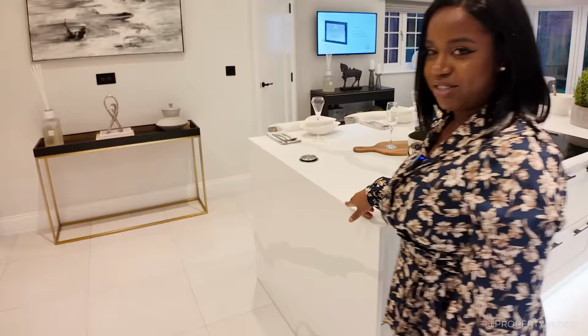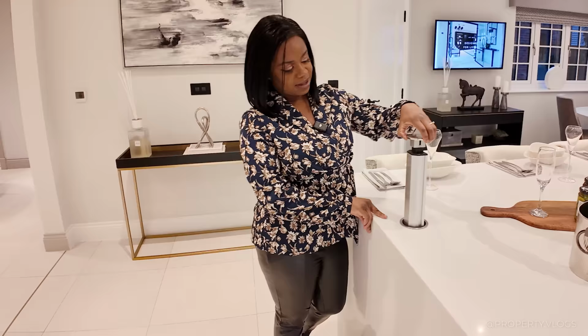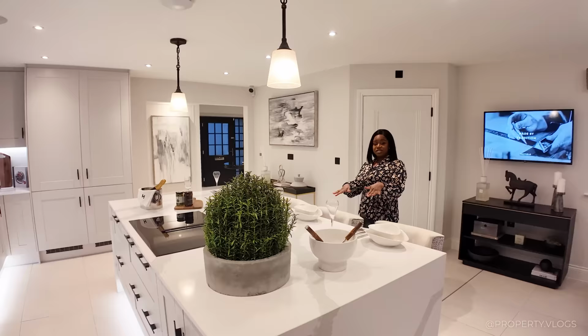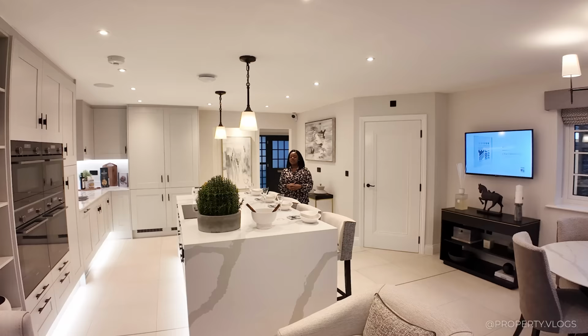And then let's come round, and I want to show you this. This pop-up box here is sockets and USB connection charging point. So that is your kitchen island. And then on this side, we've got 1, 2, 3, 4 seats for the breakfast bar and storage underneath that. Yes, guys, more storage. Wow, what a kitchen, an L-shaped kitchen. Great, I love it, fantastic.